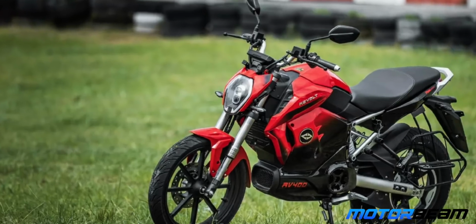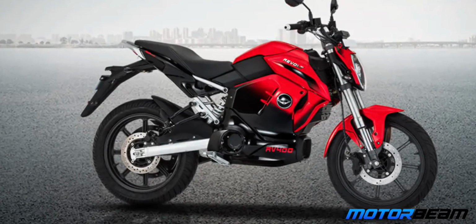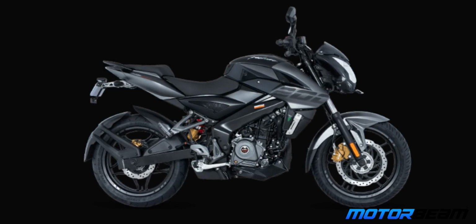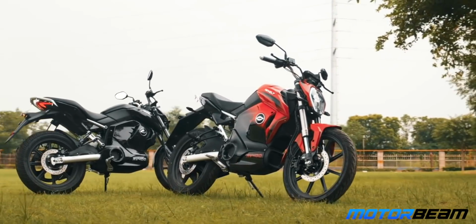Talking about dimensions, Revolt has not shared those specific details with us about the RV400 or the other models too. But since we have an idea, it is clear that the Pulsar 125 is the longest motorcycle here, while the NS200 is the tallest and the widest too. The Revolt RV400 is the smallest here and it does not really require much space as it mainly carries just a battery and an electric motor.